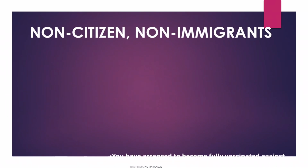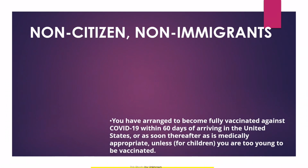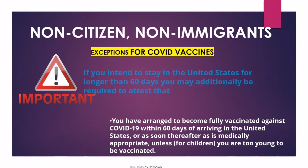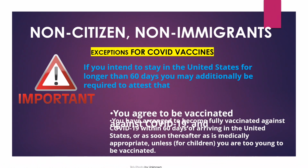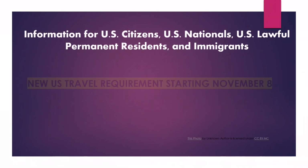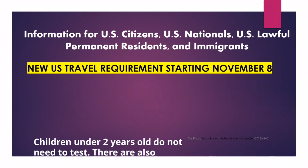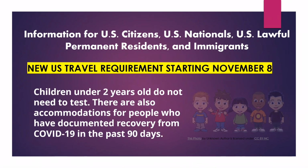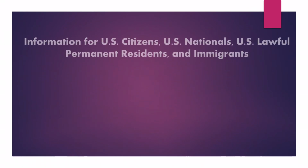Even if you're exempted but you plan to stay in the U.S. for more than 60 days, you will have to attest that you will arrange to become fully vaccinated within 60 days of arriving in the U.S. or when medically appropriate unless you are too young for the vaccine. Also, for all U.S. citizens and lawful permanent residents, children under 2 years old do not need to be tested, and there are also accommodations for people who have documented recovery from COVID-19.